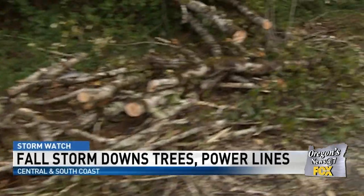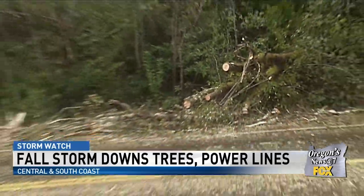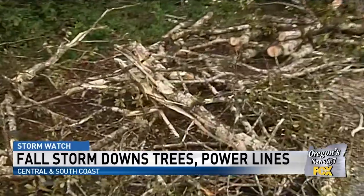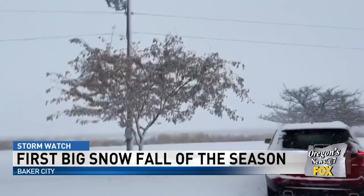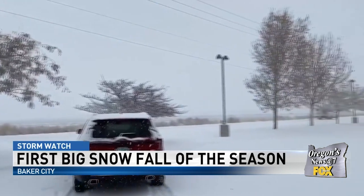Look at some of the damage done this morning in the Eugene Springfield area as a powerful fall storm moved across Oregon. That storm caused downed trees and power outages for thousands of people across Lane County and the central and south coasts. And snow covered Baker City this morning. This was the first big snowfall of the season for eastern Oregon. And of course, we did see a lot of damage across western Oregon due to those strong winds.